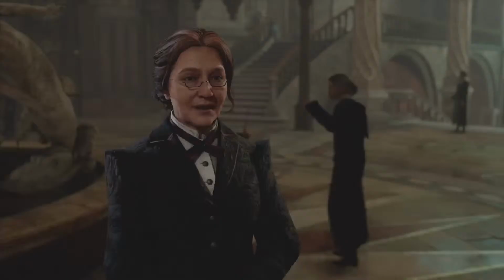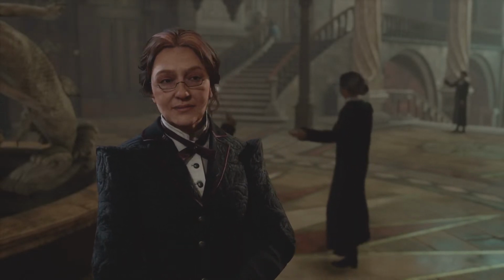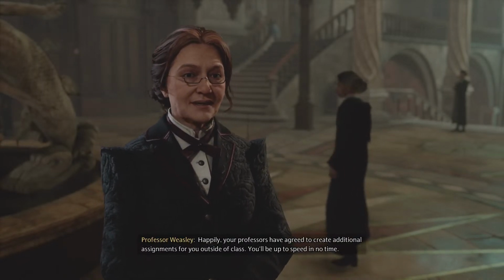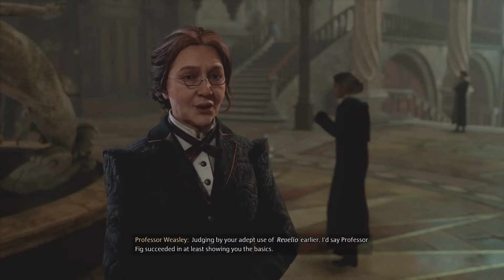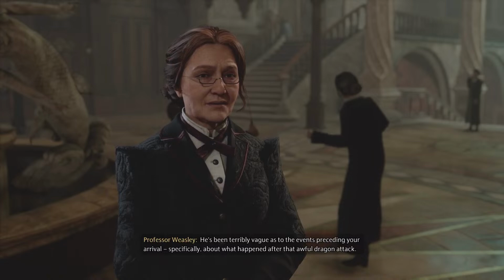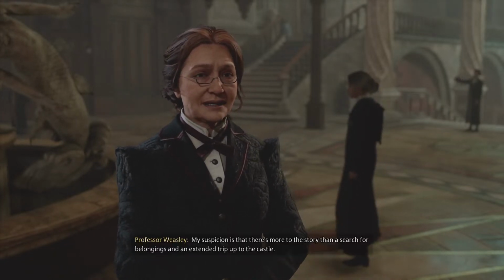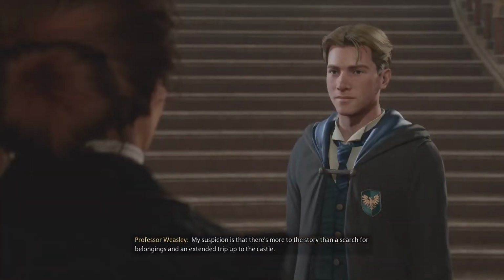Thank you, Professor Weasley. A lot to absorb on your first day, and you have much to learn. Happily, your professors have agreed to create additional assignments for you outside of class. You'll be up to speed in no time. Judging by your adept use of Revelio earlier, I'd say Professor Fig succeeded in at least showing you the basics. He did, Professor. He's been terribly vague as to the events preceding your arrival, specifically about what happened after that awful dragon attack. My suspicion is that there's more to the story than a search for belongings and an extended trip up to the castle.